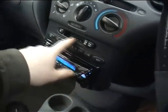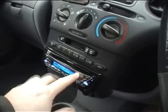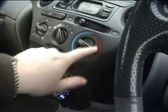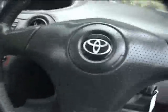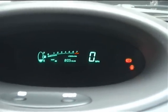CD player. And there's a cassette there as well. I'm not sure whether that's going to work because of this optional CD player that's been put in. We've got aircon, we've got all the controls here, all the centre dash is all in tidy condition. A couple of airbags, obviously the usual centre console with the digital output. There's a splash of fuel in there as well.